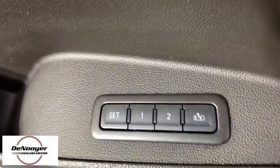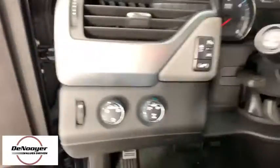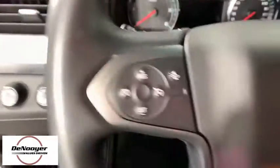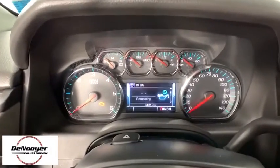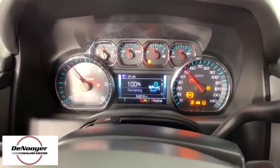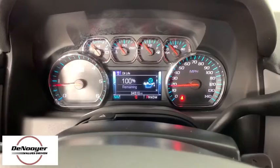Here are some of this vehicle's great options. Power liftgate, power passenger seat, Bose sound system, heated seats, traction control, dual airbags, leather-wrapped steering wheel, power steering, aluminum wheels, floor mats, four-wheel disc brakes, universal garage door opener, rear window defroster, power windows, compass, trip computer, heated front seats, electronic stability control, CD player.